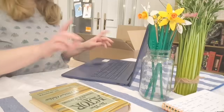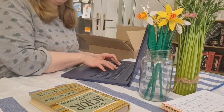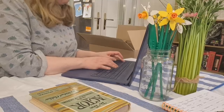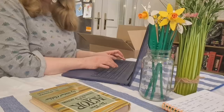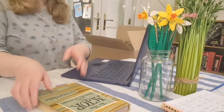So, should we do it at the same time? So if I type, then you write. That would be good, wouldn't it? Right. Okay. So, To the Actor on the Technique of Acting. Chekhov, Michael. What is it I need to know next? Oh yeah, ISBN. That's it.